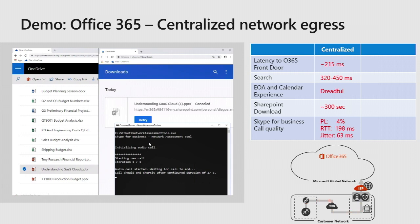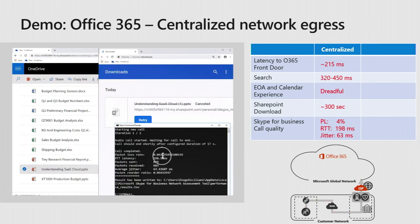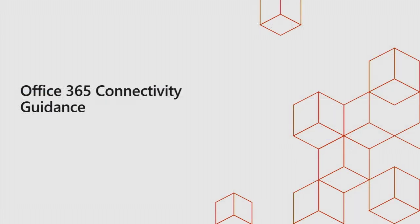So what's the solution here? Office 365 connectivity guidance. We've come up with a set of connectivity principles to help guide you in the right direction to solve the problems that cause the behavior you just saw. So I'll run through these quickly and then we'll dig into them in more detail. But we've got 4 principles here.